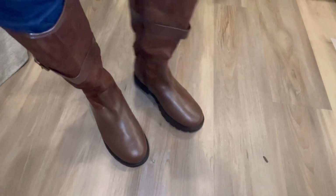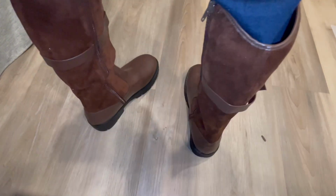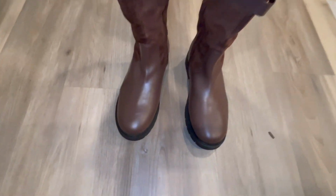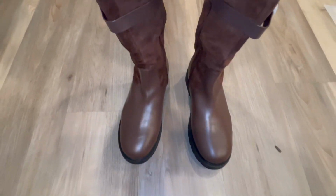So they fit really well and look really nice from all the sides. Nice, comfortable shoes that you can wear in the winters.